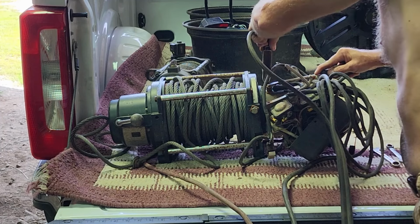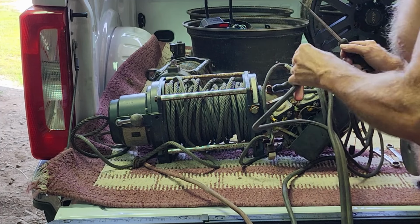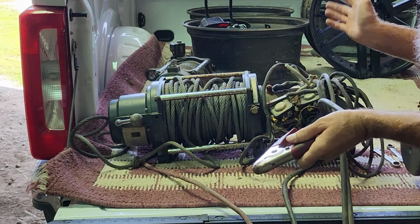Well, there you have it, folks. Looks like I didn't come out so good on these winch purchases, but for what I paid for them, I really didn't get hurt.